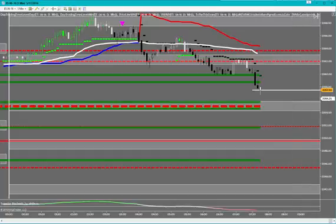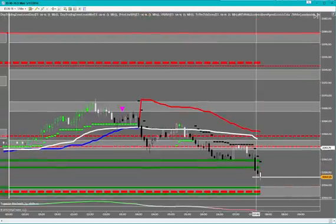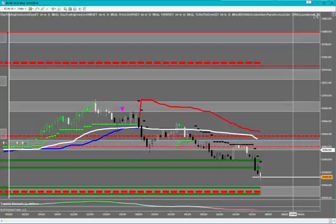I would just not take anything to the long side until you're absolutely sure that the market is moving back to the upside. Now let's talk about the upside real quick. If the market comes down and touches this pre-market resistance, support right here, then look for this trade to come right in here. If you're going to take this trade to the long side, it'd be great. Look for targets up here into the 61 area.